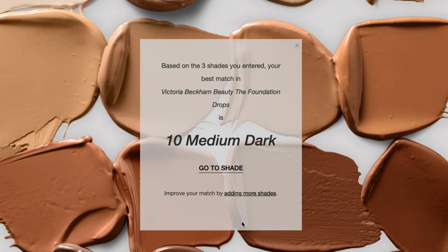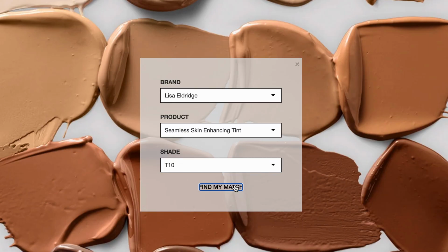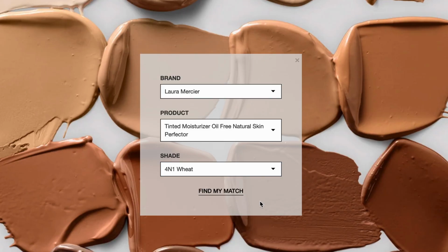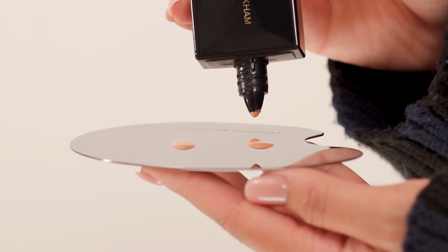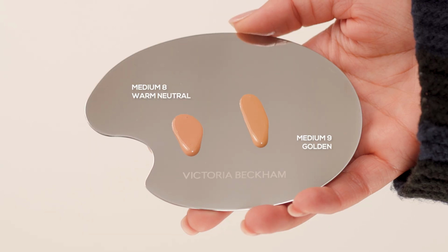In the UK, you cannot return makeup once you've opened it. So I think it's really important to have that nailed for people when they're looking to buy a foundation. We need to know exactly what that is, because at £104 is not coming back once we spent it. So I guessed that maybe 8 or 9 would be great for me, just based off the model pictures and the description of the shades.